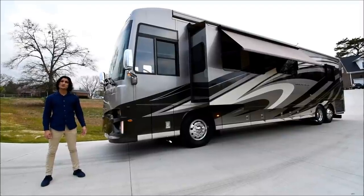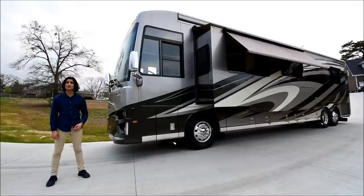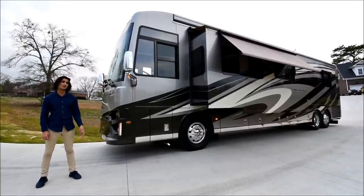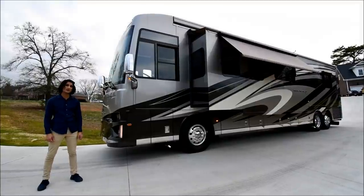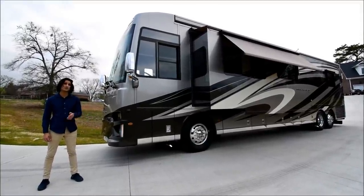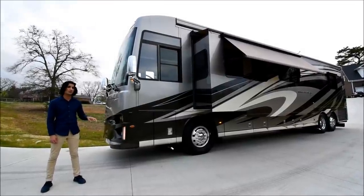Hello, my name is Mayan Shaw with RVMax.us, and today I have this 2019 Newmar Dutchstar 4369. Now, this is one of the most favorable floor plans from the Dutchstar in 2019, and they're still making this body style in 2020 and 2021. So this is the latest body styling that we get from Newmar on the Dutchstar model.